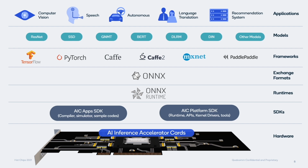It supports ONNX runtime. The software itself comes as 2 SDKs: the apps SDK that includes the compiler, the simulator, and some sample codes, and the AIC platform SDK that you need to launch an inference onto the hardware. So it includes the runtime and the drivers. The compiler, as I mentioned, is a key component of the solution. And in the next few slides, I'm going to give you a little bit more details about the compiler and discuss some of the key optimizations.